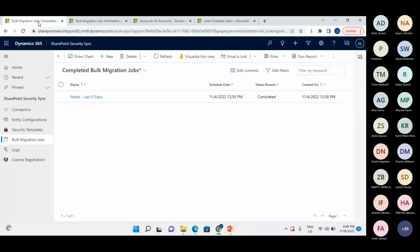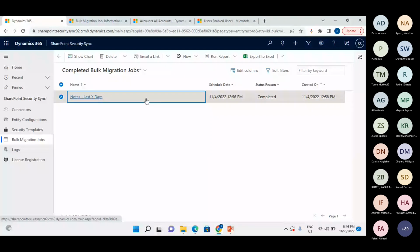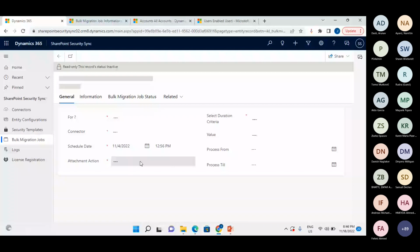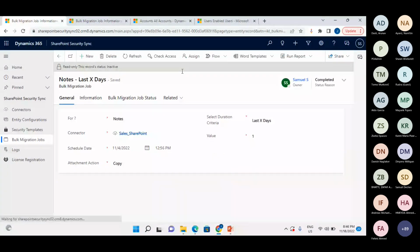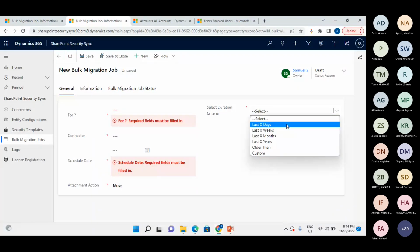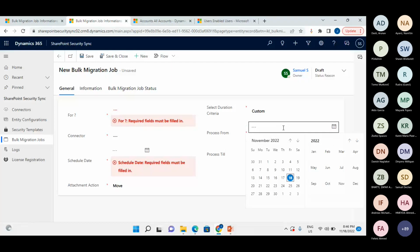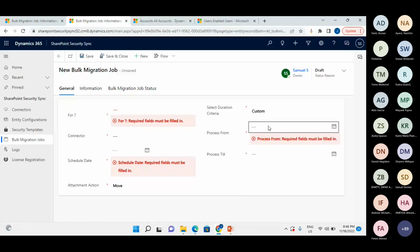So if I show over here, I have run this for the notes attachment, and I've set the duration as well. You can also set the duration, like whether you want to run for the last week, last month, last year, and also you can set a custom date, from which date to which date you want to migrate all of the attachments residing in the CRM to the configured cloud storage. You can set this as per your requirement.